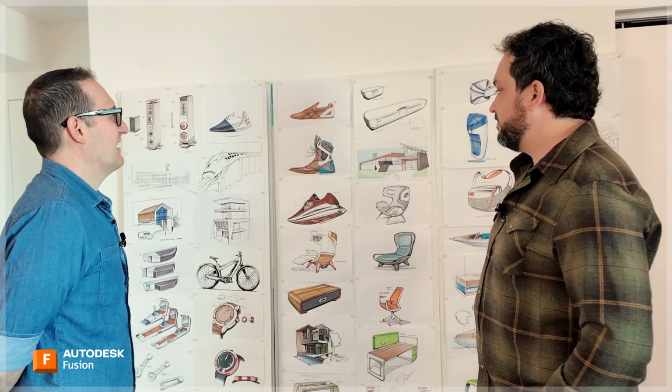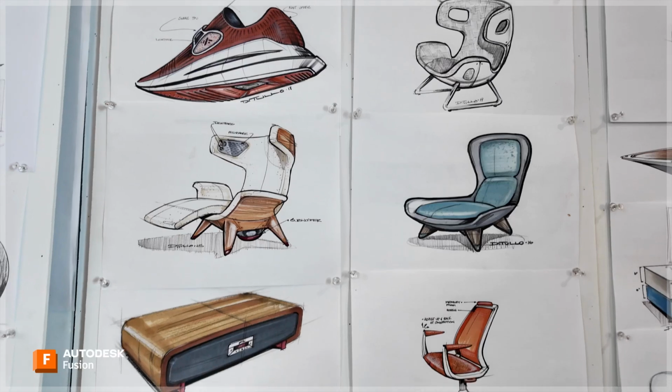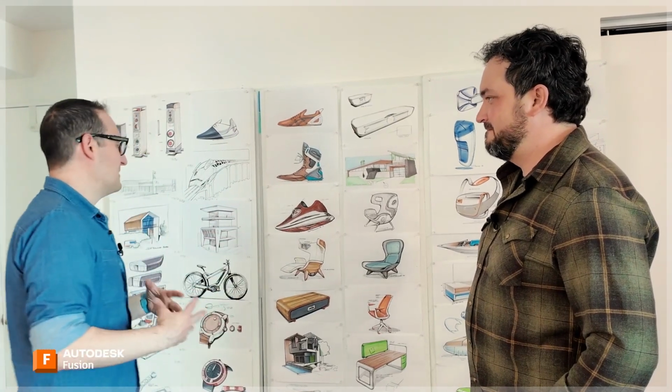I always say a CAD file or a rendering is a statement. A sketch is a conversation. Because what you see and I see are different, and then we talk through that. Which is really beautiful.